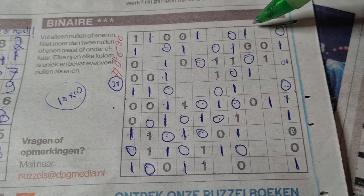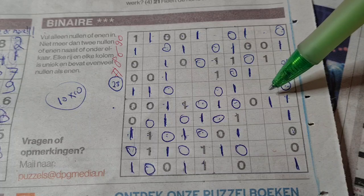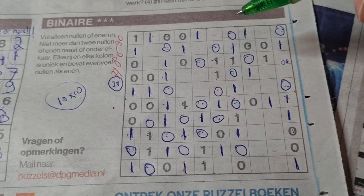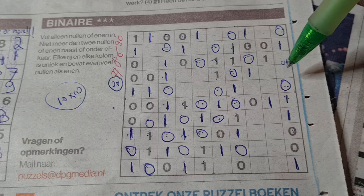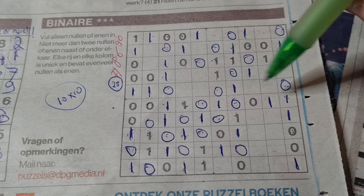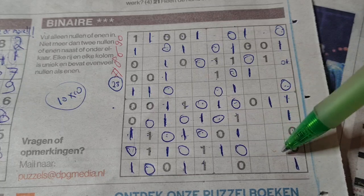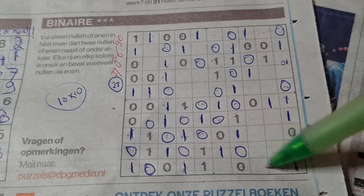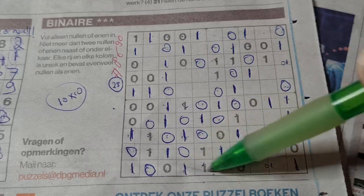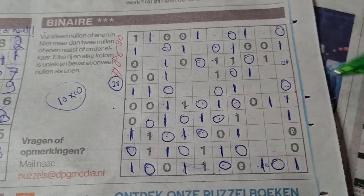This box should be no. I need to think. Wow. 0 and 1. I know between a 0 and a 1 with 2 empty boxes, but I do not know in which order. Oh, of course, double 1 overlooked. Double 1 here, no, there, no. Double 0 here, 1, there, 1. Between two ones comes a 0. Overlooked.